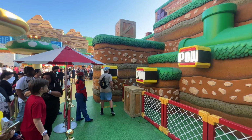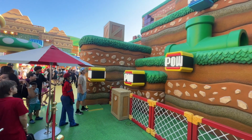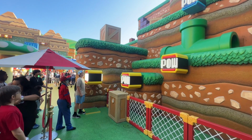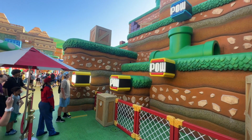Now, collecting coins is another part of the experience. You can tap blocks to collect coins and also earn special trophies. There are more trophies than you'll likely have time for in one visit, so I wouldn't get too into this unless you plan to spend your entire day in Super Nintendo World.